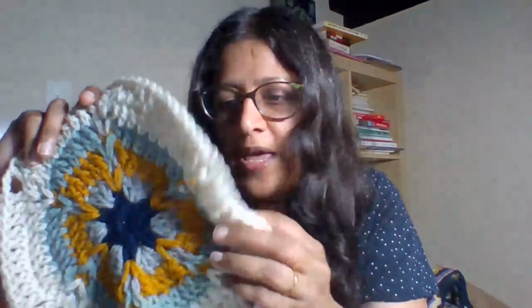I think this might be using Wool-Ease yarn, which I get at my local craft store. You can get it at Michael's or Joann. And it's just easy-to-use wool. And I probably used a size J hook.